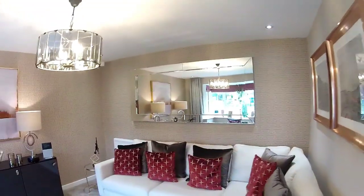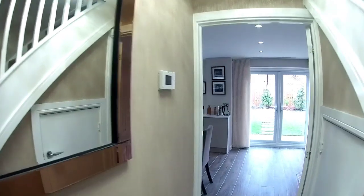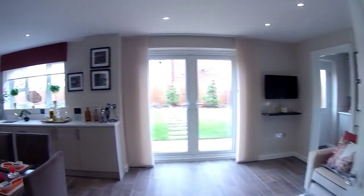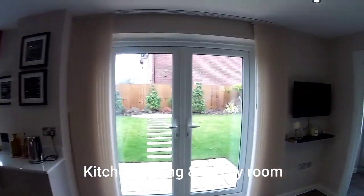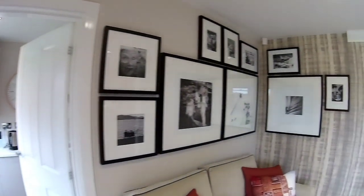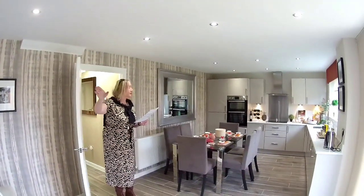So this house has a hallway that takes you to the back of the house, whereas the one next door, you go through the lounge. So we've got a little understairs cupboard there, look. And into this open plan space. So through at the rear then we've got kitchen, dining, family area and a utility and a cloakroom through there.